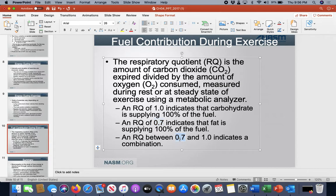Well, if that's the case, that means something is metabolically, physiologically wrong within the cells, and it's not using the fuel correctly. Or it could mean, depending upon the person's diet, that they could be on a low carb diet, and that means they're going to use fat a lot more than they would carbohydrates. So it really depends on the person you're working with, but that's what it's going to spell out for you, and it's very important that you understand that.